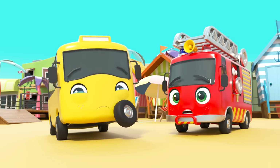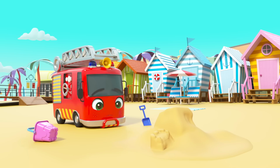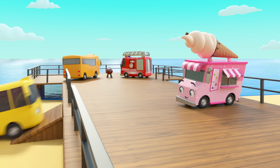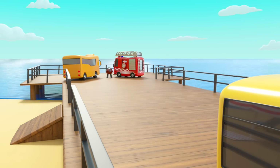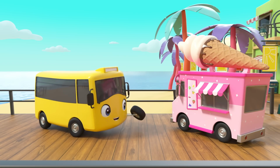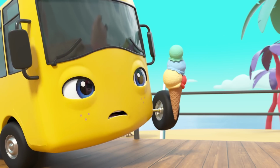Oh, no. Ash's wall couldn't stop the waves. They've ruined their sandcastle. Buster is very sad. But Ash has got a plan to save it. Buster is too upset to help. Maybe an ice cream will cheer him up. I wonder what flavors he'll choose. Wow, that's a huge ice cream. Whoa, steady!